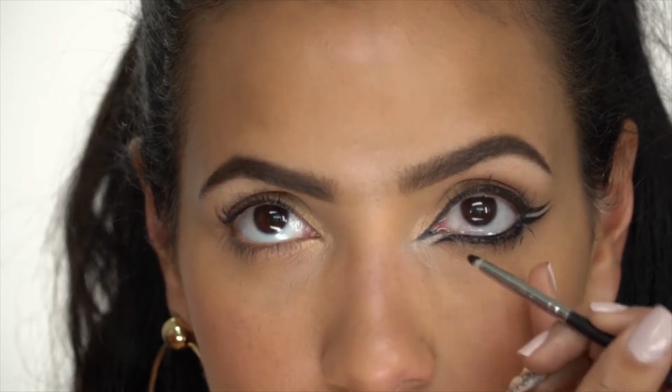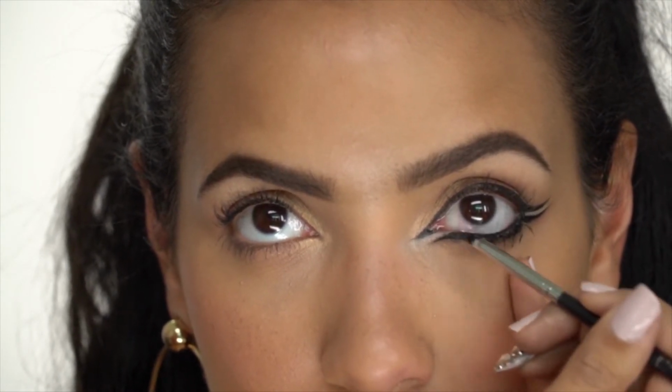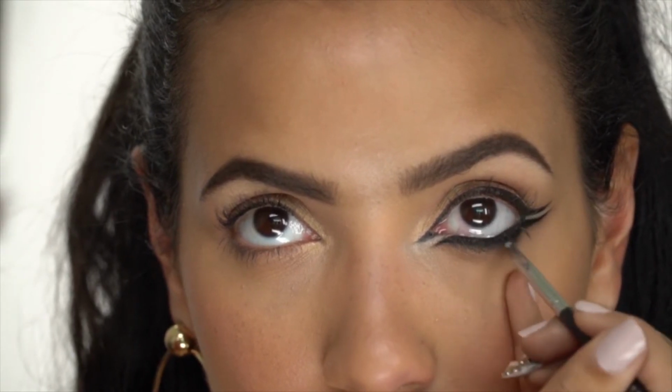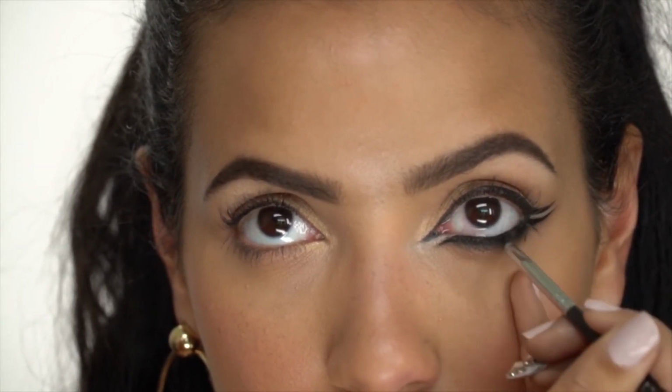I'm gonna start off with my little baby brush again. My little baby. I'm dipping it into the black eyeshadow. This is Noir from Anastasia Beverly Hills. It's the blackest black eyeshadow. For those of you who don't have access to Anastasia Beverly Hills, I'm not sure if you would have access to Dose of Colors, but the Dose of Colors Hidden Treasure palette has a black in it, which is also very, very black.